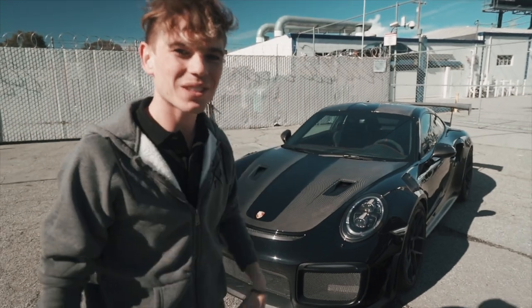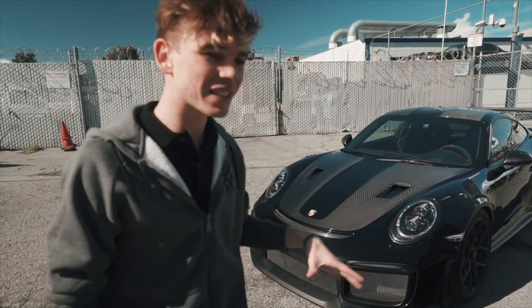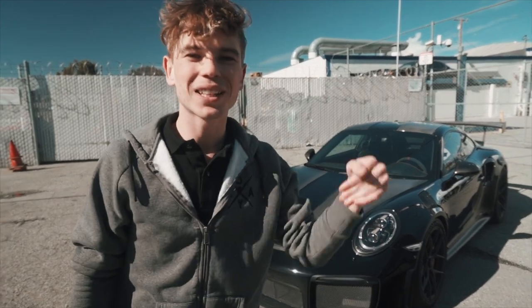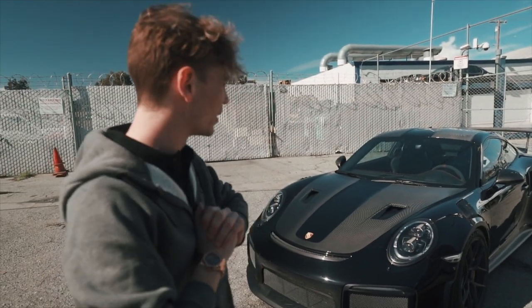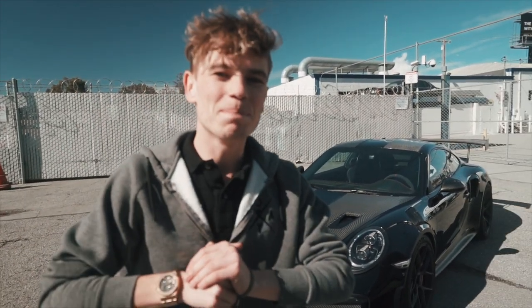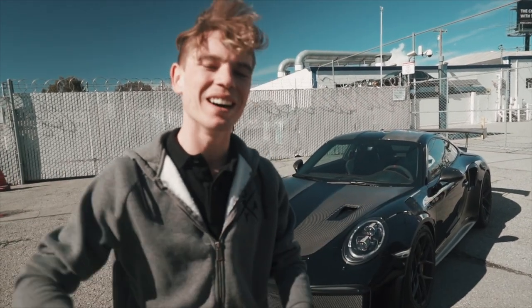As you can tell, it is all beautifully blacked out on the outside, and on the inside, red stitching, and this is the ultimate iteration of today's 911. It had the Nürburgring lap record for a while and it is a total beast. So we're not going to waste too much of your time before we just hop into this car and have a go.